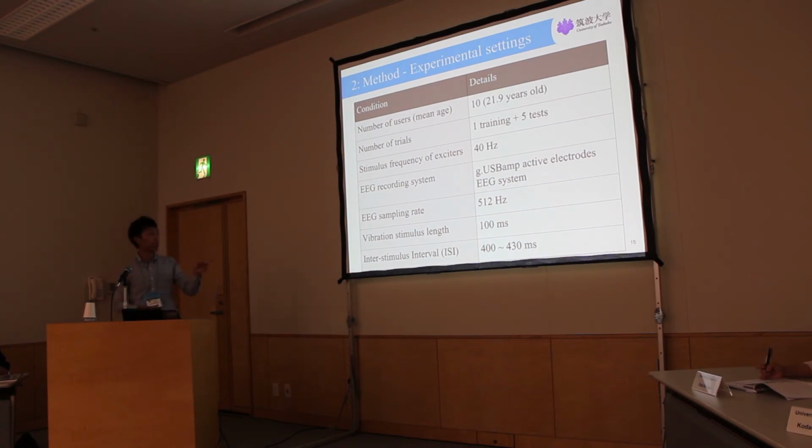And I chose 40 Hertz for the stimulus frequency of the vibrotactile stimulus exciters, and a g.USBamp active electrode EEG system was employed to capture EEG signals, with a sampling rate of 512. The vibration stimulus length was set at just 100 milliseconds. And ISI, which stands for the interstimulus interval, is the duration between each stimulus, set at 400 to 430 milliseconds.